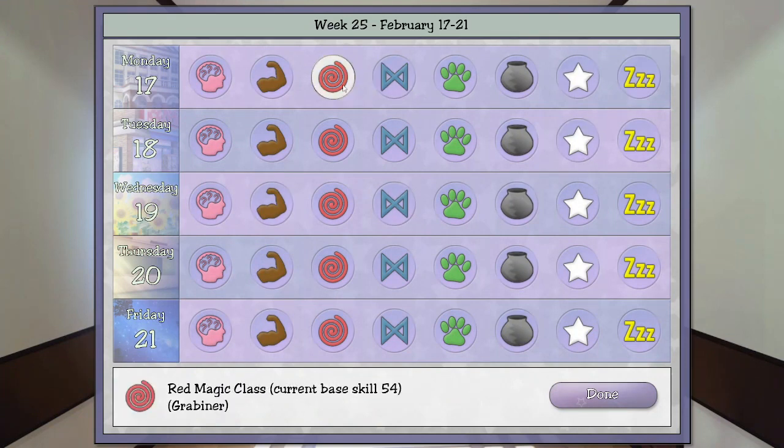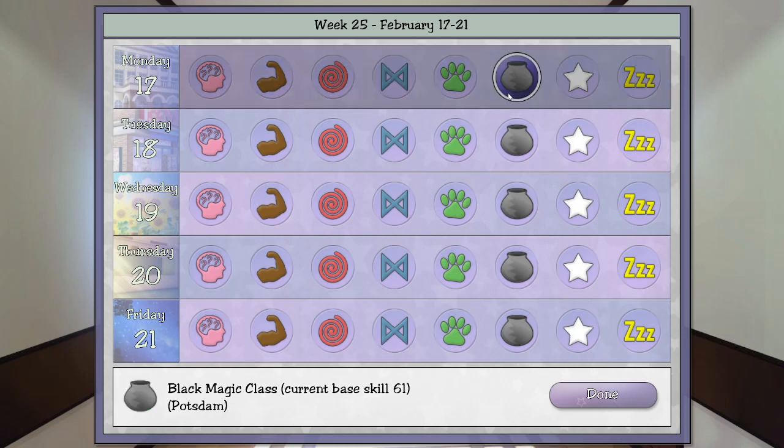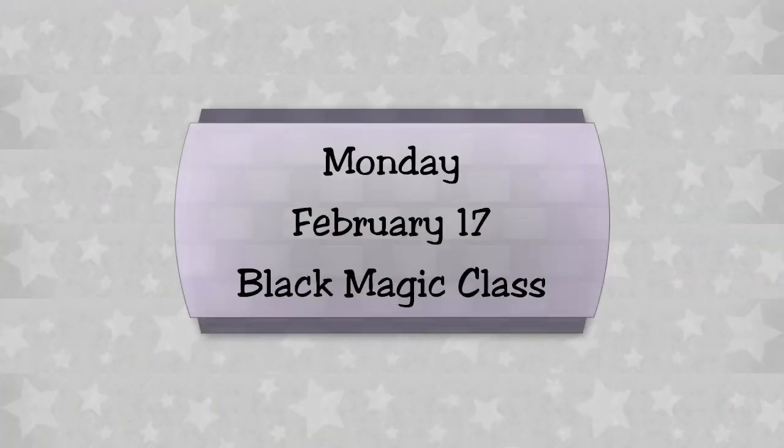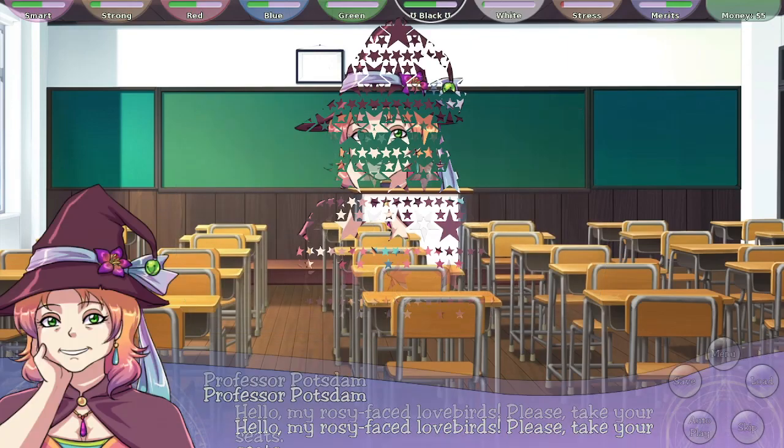Okay, so we need to do... Oh, we already have enough red. I've gone a little bit over. Okay, black, and now we need to start working on white. Get white to 40. If we have enough time.